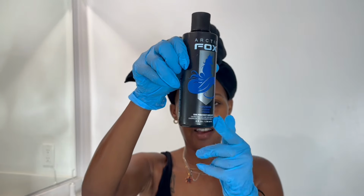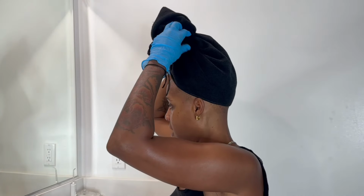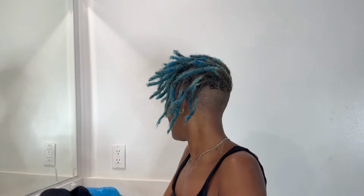So you guys, I am now gonna add some more color to my hair. I cut the sides off and did a one. This is the color I use for you guys. This is the current color that I'm using. The brand is Arctic Fox. The color is Poseidon. And I just got out of the shower. So this is what we're using today.